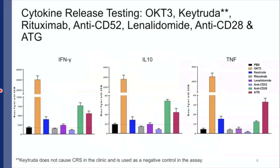So it is important. Oh, I'm sorry. We then wanted to look at the response of the different compounds and their impact on different cytokines. It is important to look at several cytokines because not all compounds affect the cytokines equally.